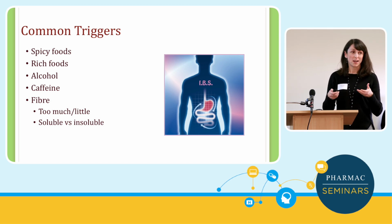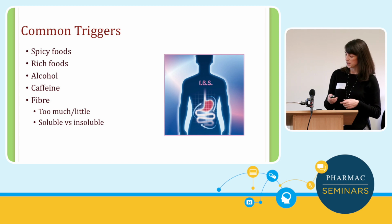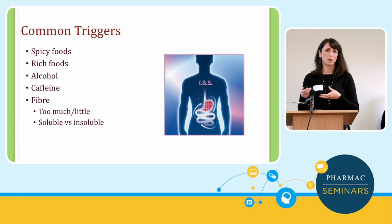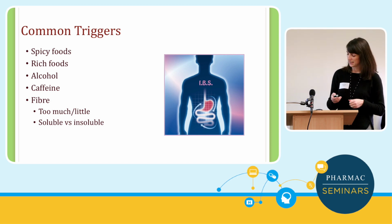Too much alcohol, because alcohol in itself is a bowel irritant, and so people will have a threshold as to how much they can have. Some people are okay with a glass, some people can tolerate two, some people can't even have half a glass, so that's a very individual tolerance. Caffeine, again, is a bowel stimulant. Some people rely upon it to actually go in the morning, and then other people will notice that they might go a bit too urgently if they have it, so they need to cut to decaf or things like that, and ride through the headaches at the other end of coming off.